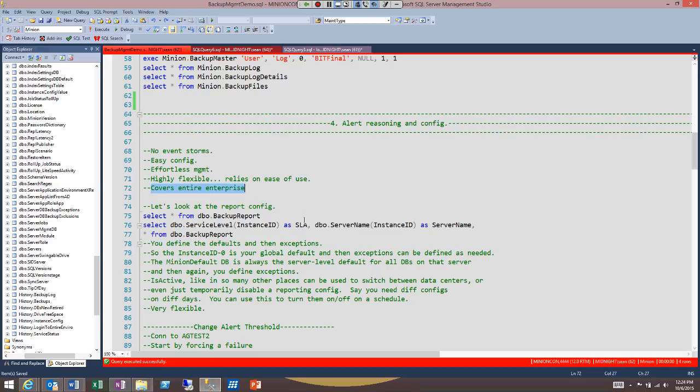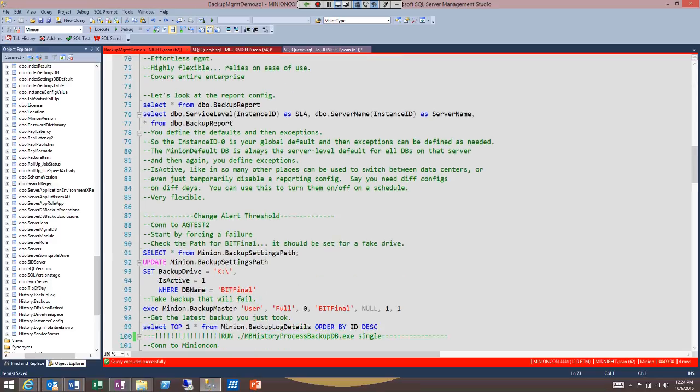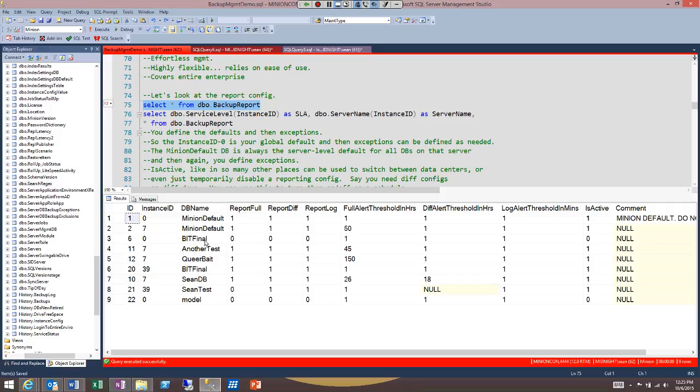So let's look at the base of our reporting, and it's going to be our report table right here. And I'm going to explain this to you. So we have instance IDs that come from the servers table where you have your list of servers, right? Any instance ID that you put in here is going to be covered. So let's look at instance ID 7, right? Minion default, the database name, that means all databases, right? So this is the default for that server.